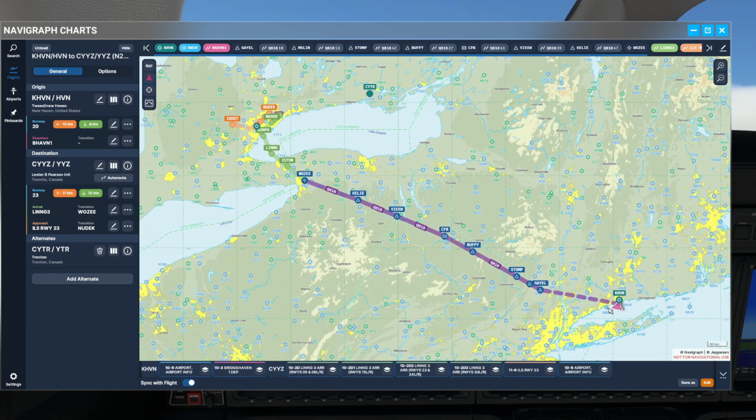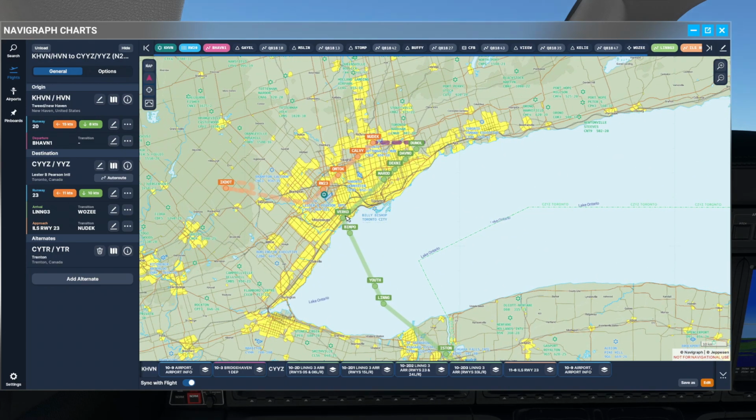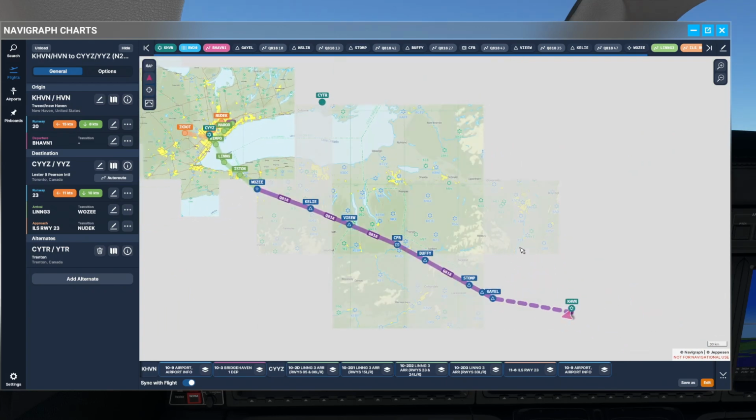So here we are right now. We're flying due west. We're going to go to our first waypoint of GAYEL here in just a moment. And then basically in a northwesterly route over northern New Jersey, southern New York. I think we go over Pennsylvania a little bit as well. And then Wozy, which is over Buffalo, that will start our arrival procedure. And when we get to Toronto, we're going to be kind of flying over downtown a little bit and then turning around to land on runway 23. That is our plan given the current weather conditions.